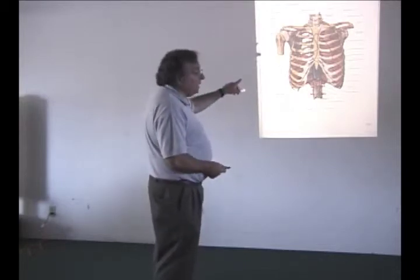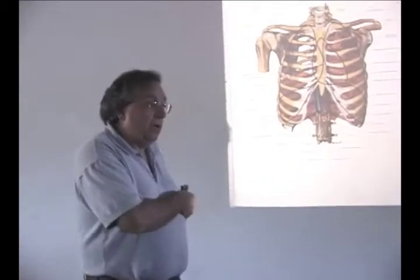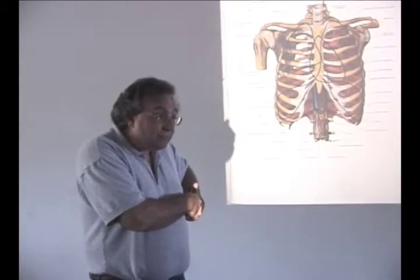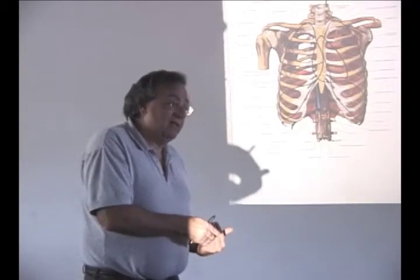When you hit somebody over here, this is where the ribs turn around, so it's a susceptible area for a blow to cause a lot of pain. Your tendency is to tighten up all the muscles on that side. It is painful to take a deep breath.